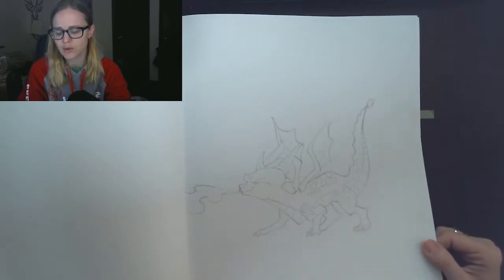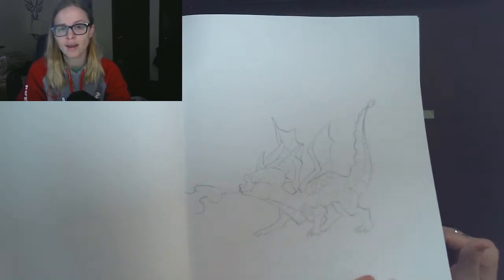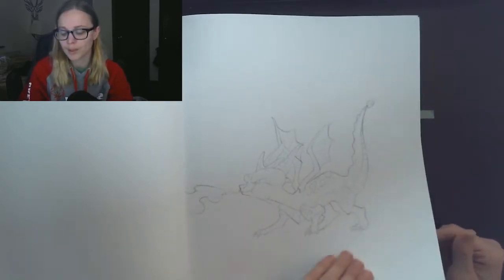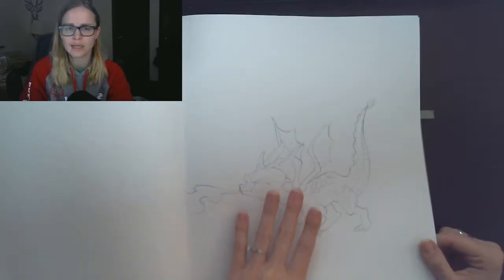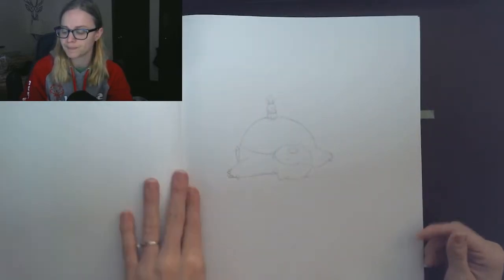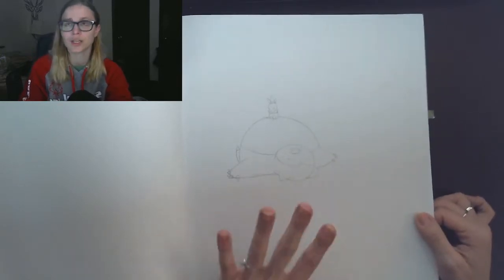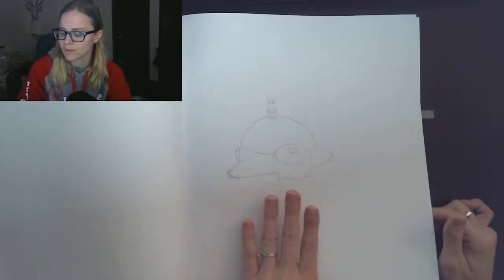I was trying to do a few different things, and nothing seemed to be working well for me. So it turned out, in the end, really good, but it took a lot longer than it should have. But, and then another design for him, Snorlax and Torchic. Those are so cute.